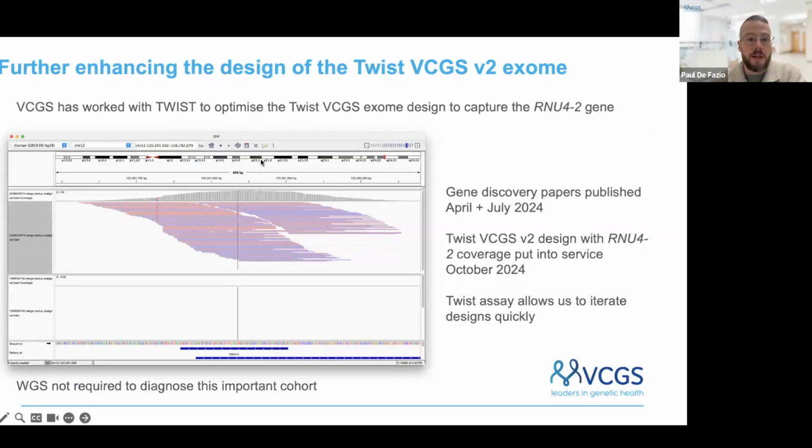But our new assay, so what we've done with the version 2 exome design is to design probes that cover the RNU42 region. And so you can see that we're getting quite nice coverage of RNU42 now in our Twist version 2 chemistry. Another thing I'd like to highlight with this example is that those papers were published in April and July of last year, and we were able to design and put into service this updated design. So it wasn't in the original design, we had to update it. We were able to update the design and put it into service in October.